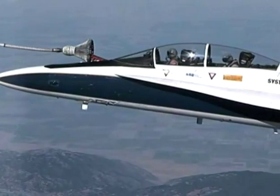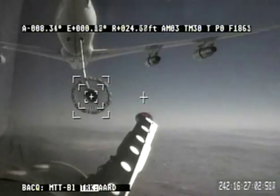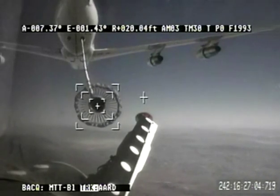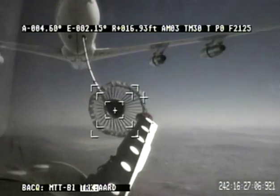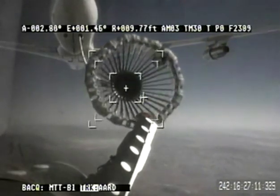The first ever autonomous probe and drogue airborne refueling operation was successfully performed on August 30th, 2006 by the Autonomous Airborne Refueling Demonstration, or AARD project.